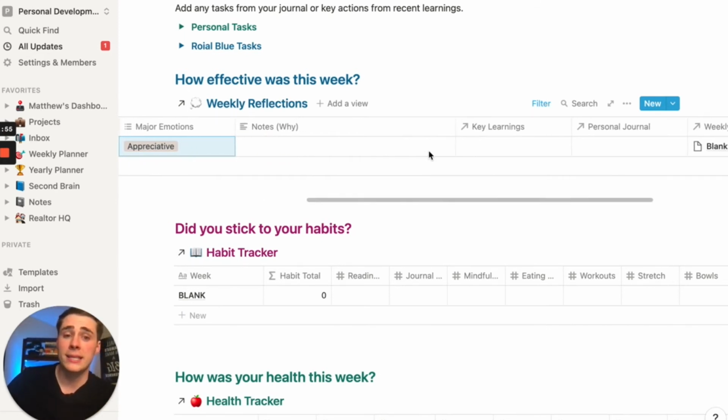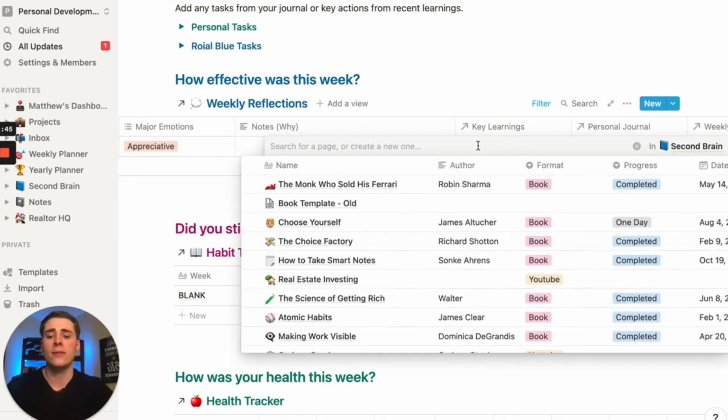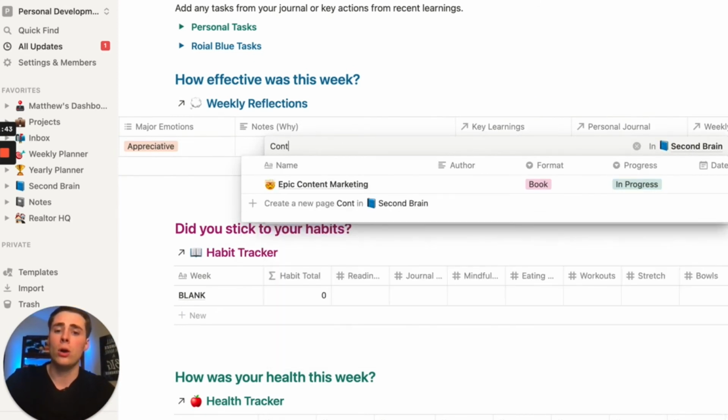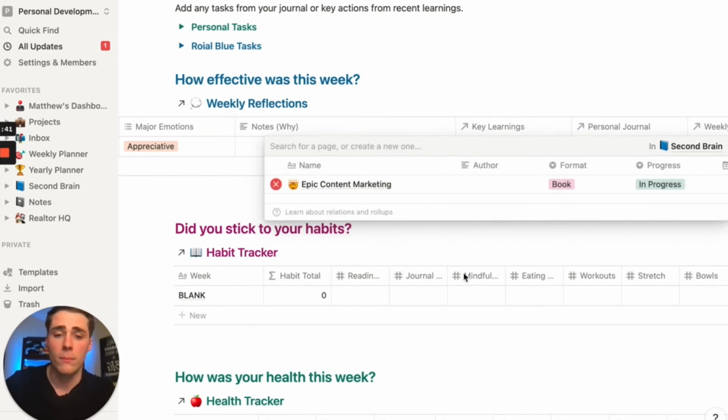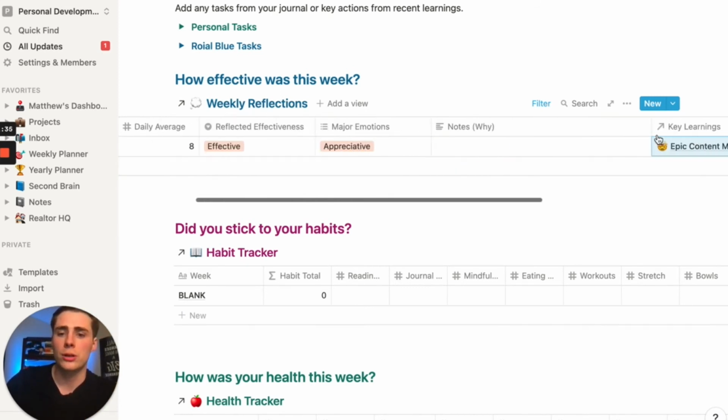Now, one of the things that I truly believe very wholeheartedly is that you need to learn on a consistent basis. And one of the ways I keep myself accountable is by adding these key learnings in here. So in this case, this week I'm reading all about content marketing, or epic content marketing. So I add this in here so that when I go through my weekly things, it goes through that. And then if I have a personal journal there.